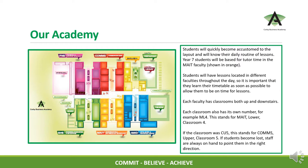Firstly, on the map on the left-hand side is P&S, which in this map is shown in purple, and this is for physical and natural sciences. Alongside this, to the right-hand side, is comms, which is in red, which stands for English, Media and Drama. Beneath these, on the left-hand side, is BHE, which is in green, which is for Business, Humanities and Enterprise. Humanities includes Geography, History and Modern Foreign Languages.